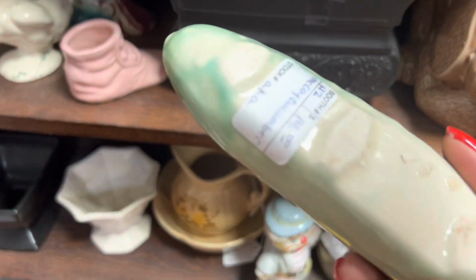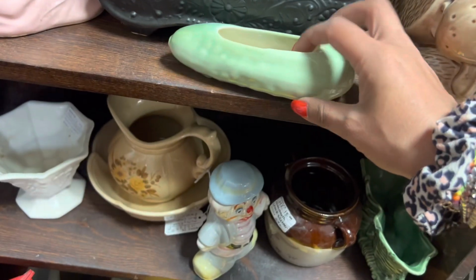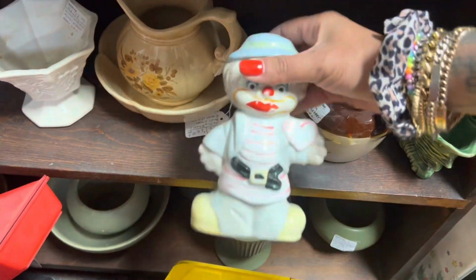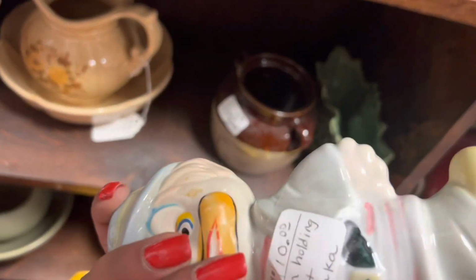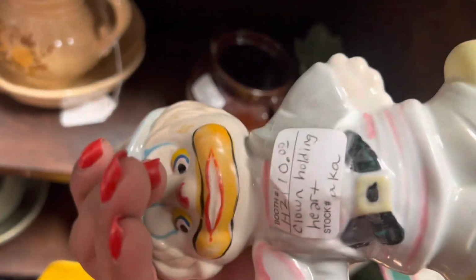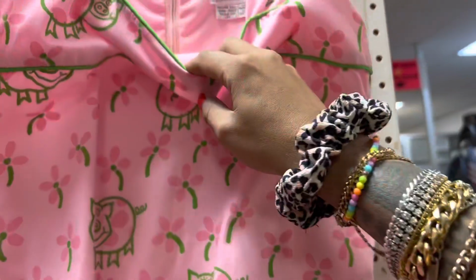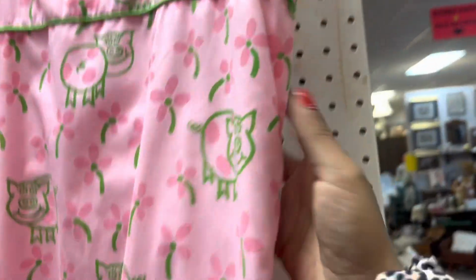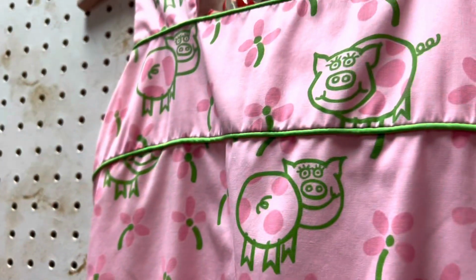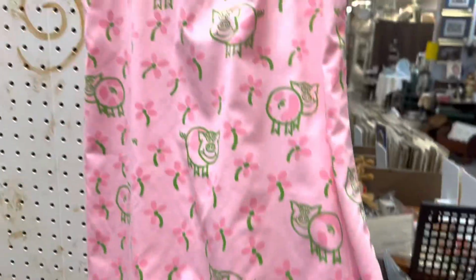Is this a pickle? 14, dang. I don't think I can spend that much. That's probably about what I get for that after fees. This is newer, but it's got 2 faces. We love double-faced things. This is perhaps the best house dress I've ever seen. Oh my gosh, how funny. I love that. How much is it? $65. Okay. That's an investment for that.